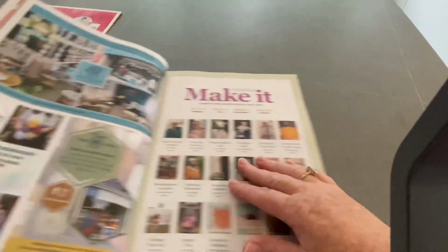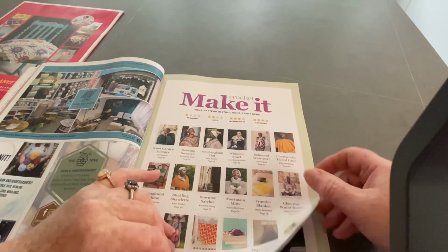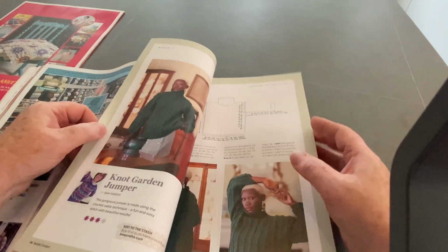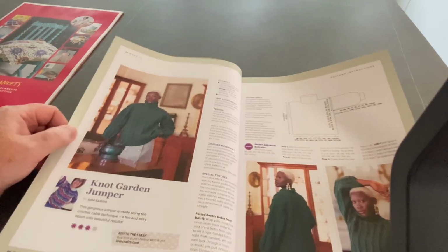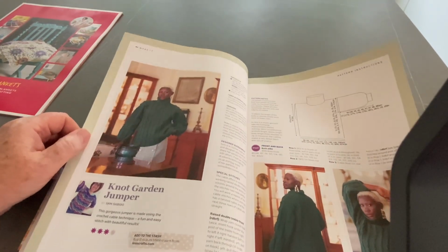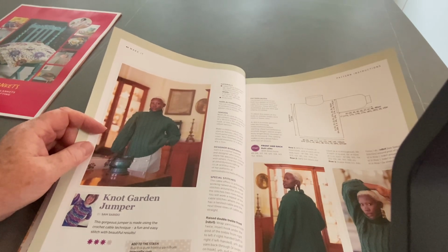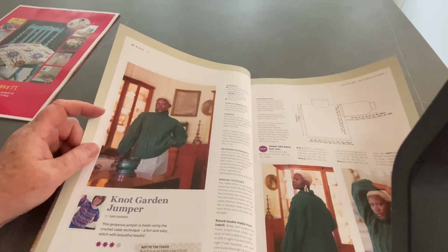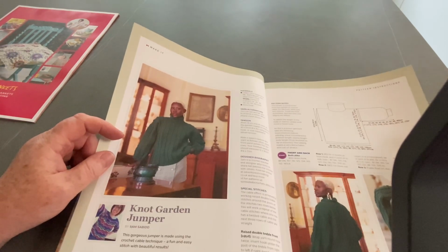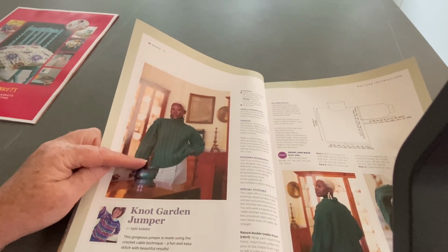Here we go. So this is the make it section. So finally, well, hopefully the adverts are done. It gets on my nerves when the thing is absolutely jam-packed full of adverts. You buy a magazine for what's in it, not to see a bunch of adverts, really. I know they have to make their money, but they make their money on the exorbitant price of the magazine itself. Anyway, just saying.